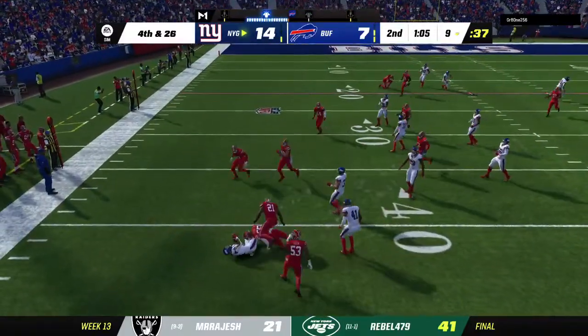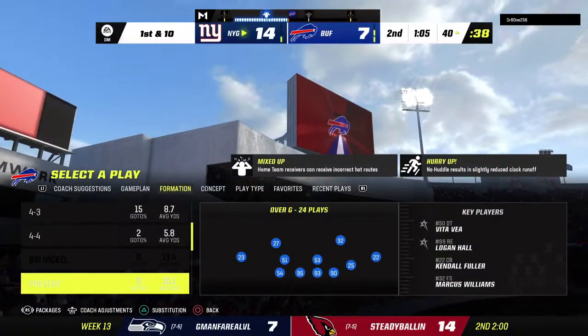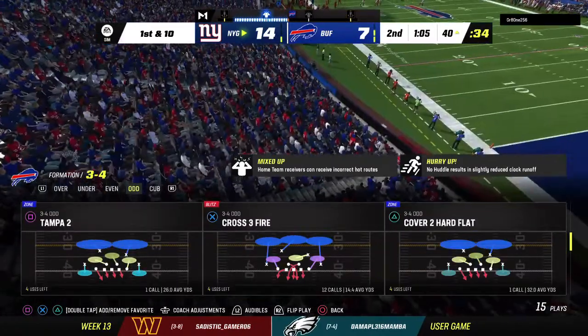White now to return. It'll be a net of only 30 here. 40-yard punt, 10 on the return. And the Giants will begin this drive in good shape. 1st and 10.